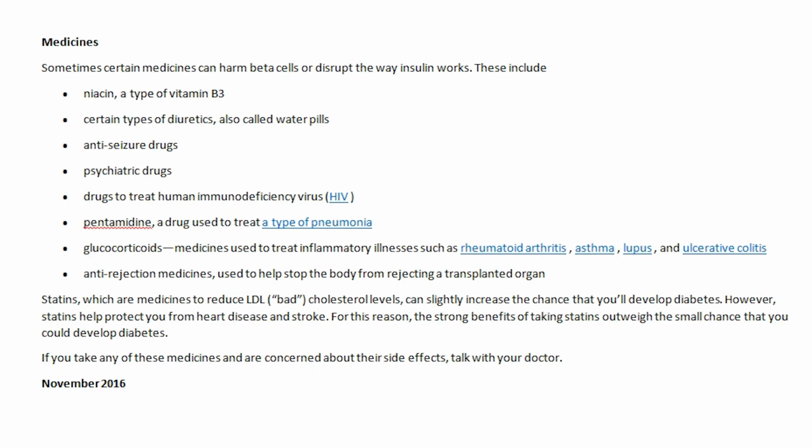Now there are certain medicines that the NIH is telling us also harm beta cells and disrupt the way insulin works. What are those medicines? Vitamins. Some of the vitamins which we consider to be very, very good, and children are given vitamins from a very young age. So you go to a doctor and they give you vitamin drops, okay? And the mother gives the child vitamin drops. Side effect, diabetes.